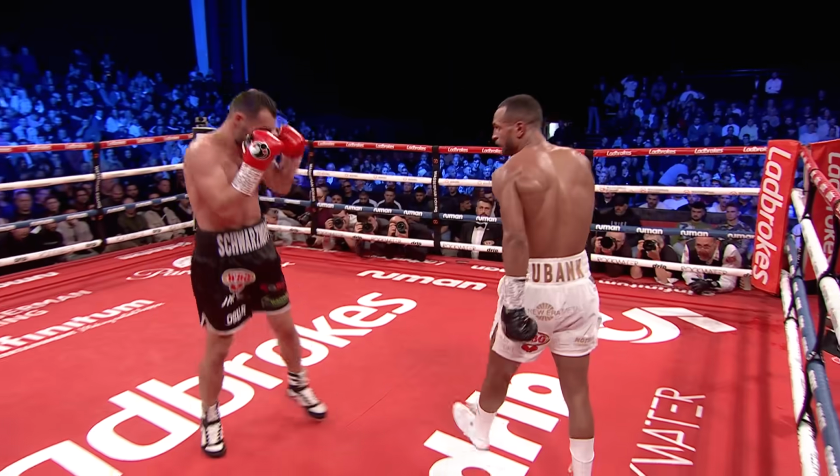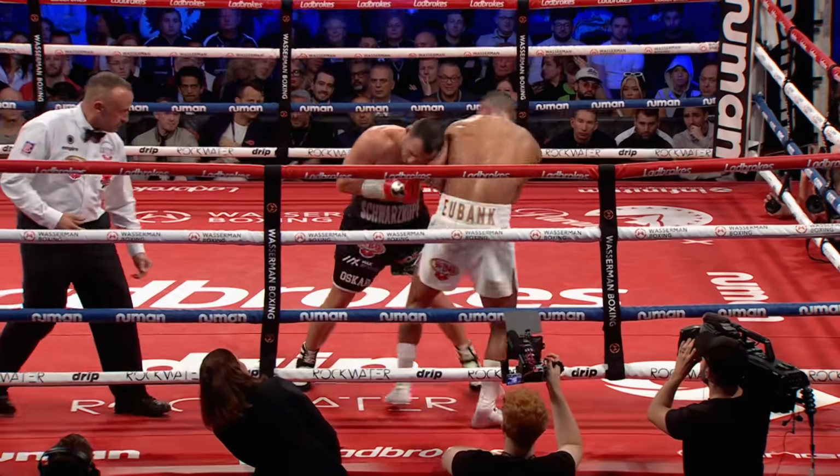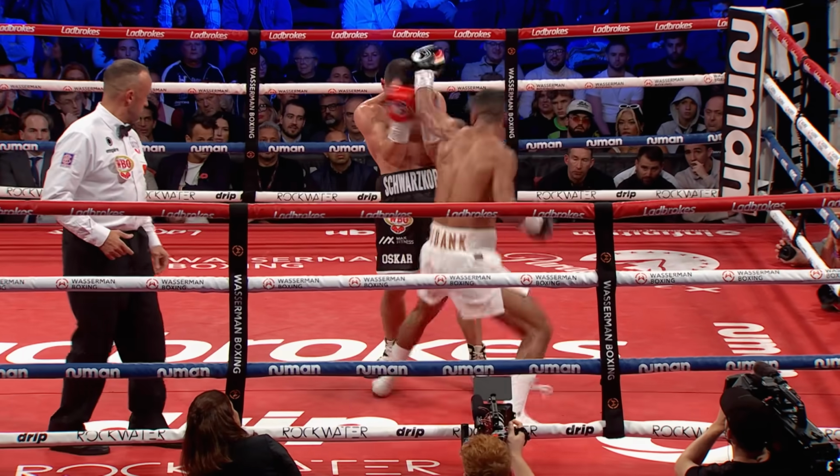There's so many different strings to Harlem Eubank's game. It's brilliant, it's incredible. You know, he'll touch and then fall in and nudge him, and you've got room for barging then with the shoulder. But then he'll go head and body, and then he'll be by the back foot.